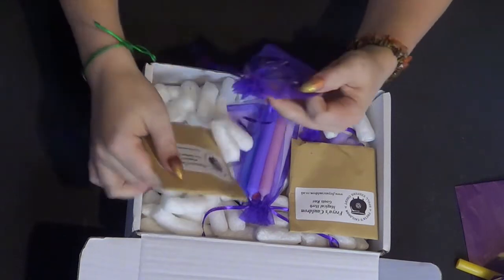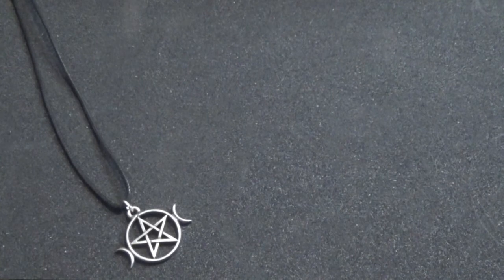That will be in here, I expect. Wow, oh lovely, lovely. I don't want to lift my arms up, I'm a bit like the Impulse advert years ago. So anyway, this is why this camera's here. So we've got a lovely long necklace, it starts from here and goes all the way down, and it is the moons and a pentagram. This one was actually from the Three Moons, from Freya's Cauldron as well. You can't see it, but I would say this is a nice little one.